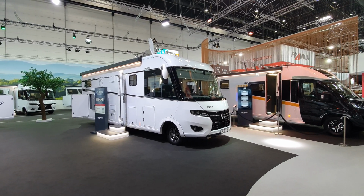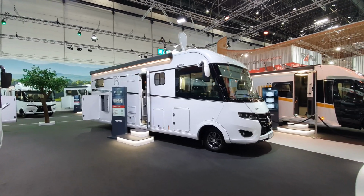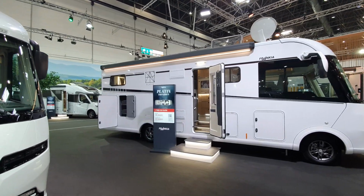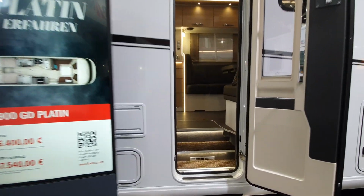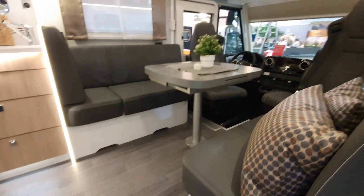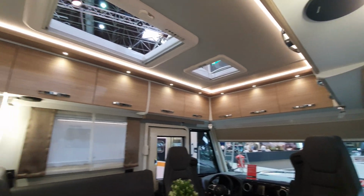This is the Frankia Platin motorhome. It is an outstanding luxury liner. €250,000 you're going to need to find to get one of these. Well, getting on for, okay, 237,000 and something. Wow, really wonderful to look at.